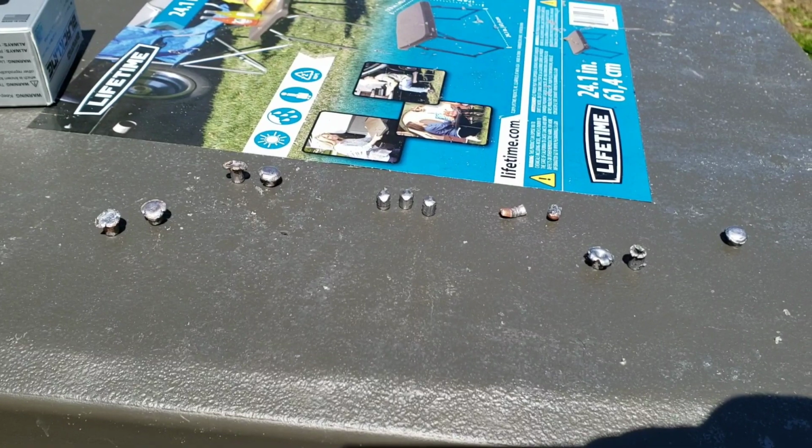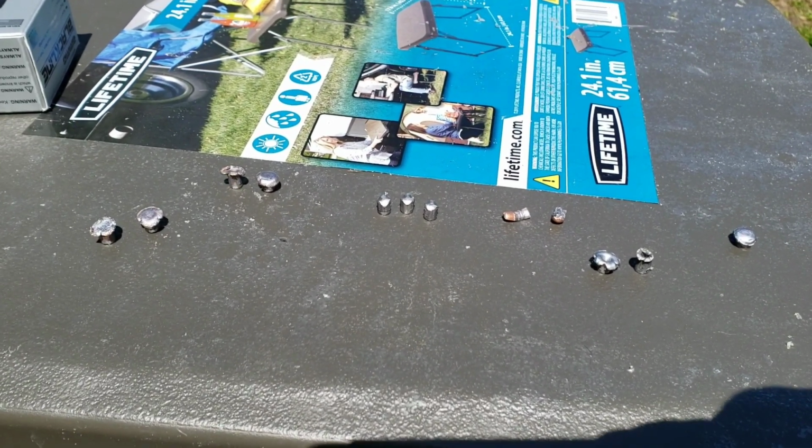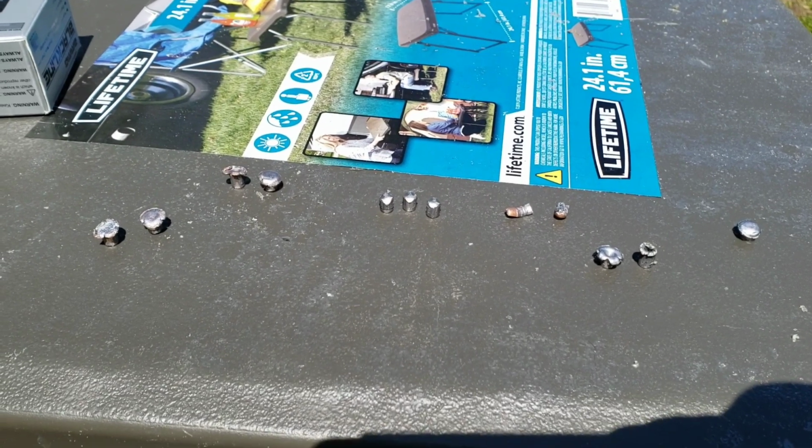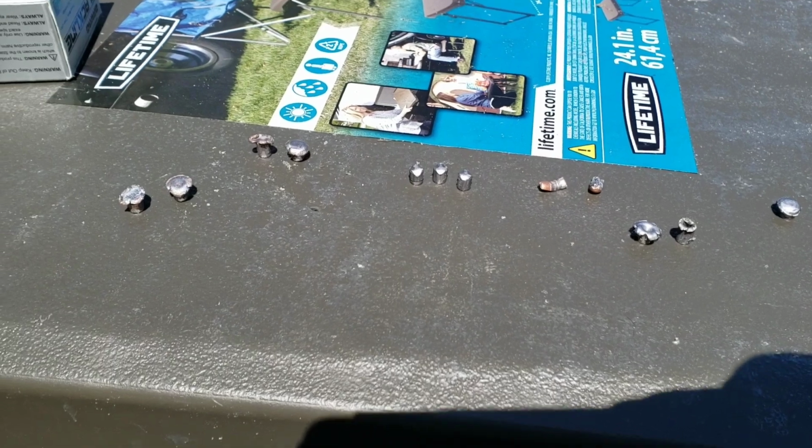Looks like both of them expanded. Alright, so it was at that point that my camera died on me, so we weren't able to finish the conclusion at the range. So back at the house here, it's the next day.